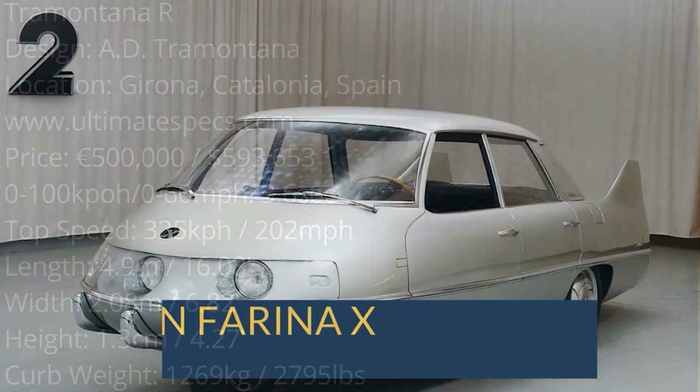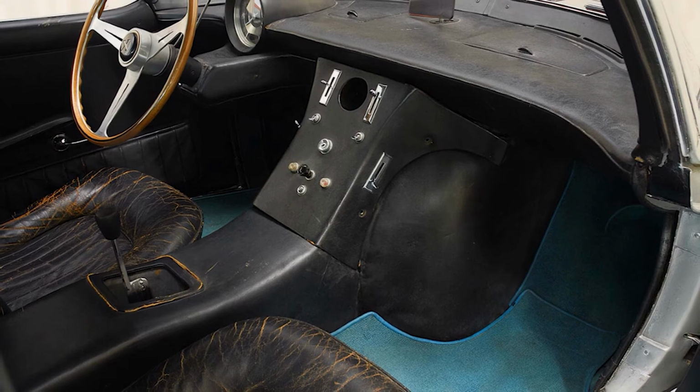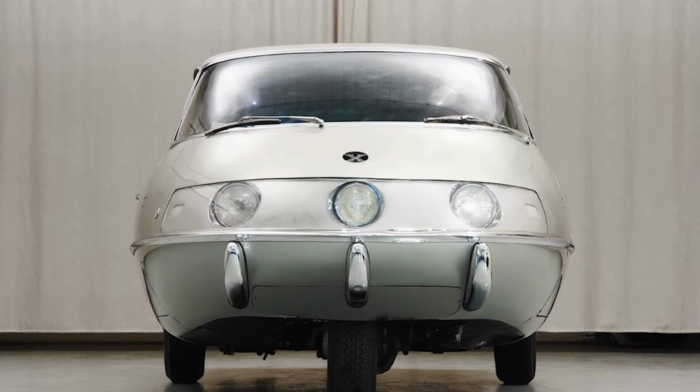Created by the Italian coach builder Pinon Farina, the X was inspired by the space race. By far, the X is one of the most sought-after cars, as its concept was 50 years ahead of its time. Recently at the Barrett-Jackson Auto Auction, a 1960 Pinon Farina X sold for over $300,000.